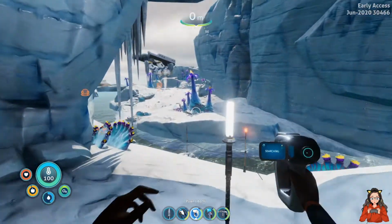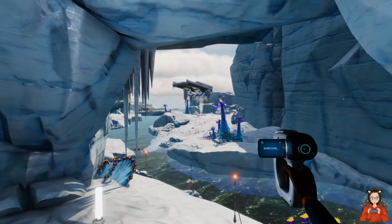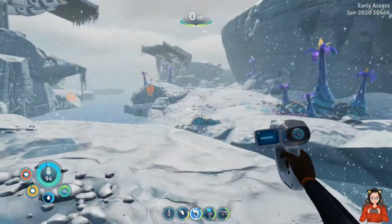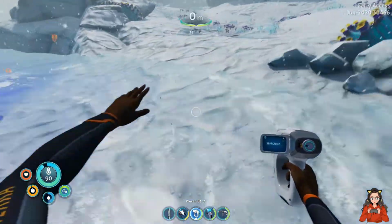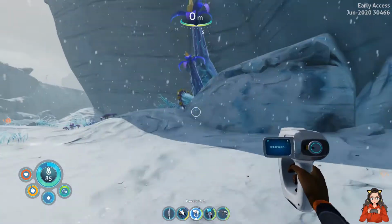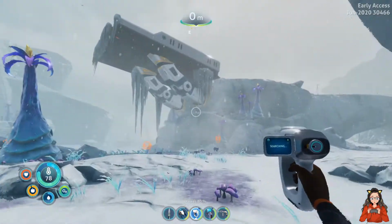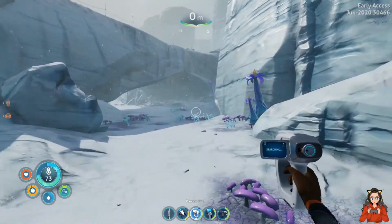Maybe I need to go to the opposite side. Look how beautiful this is. This is beautiful. I love it. Okay. Let's go. Let's go to this side. Maybe we can find a way up here. Let's see. And we have those, that heat fruit. Did not know that was a thing. Glacial bulb. Glacial bulb, however you pronounce that. We all know that I can't pronounce anything by now, but I try anyways.